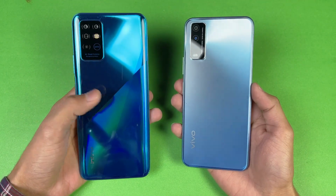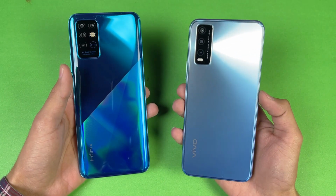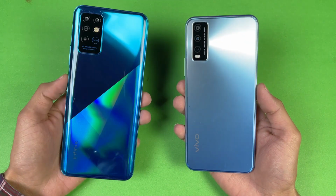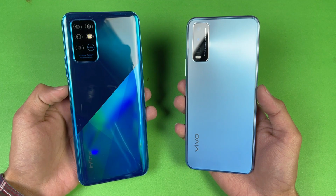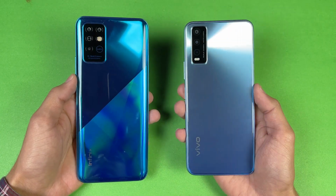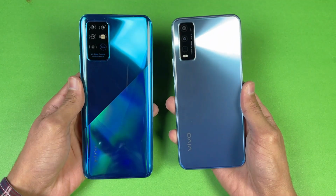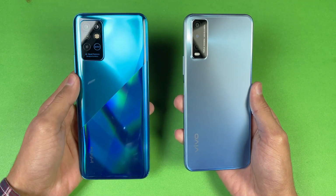It's time to do a speed test comparison between the Infinix Note 8 versus the Vivo Y20s. The Vivo Y20s gives you a Snapdragon 460 chipset with 4GB of RAM, while the Infinix Note 8 gives you a MediaTek Helio G80 processor with 6GB of RAM. On the back, we got quad cameras on the Infinix Note 8 as compared to triple cameras on the Vivo Y20s. So I am really excited to see how much difference there is between the new Vivo Y20s and the Infinix Note 8.